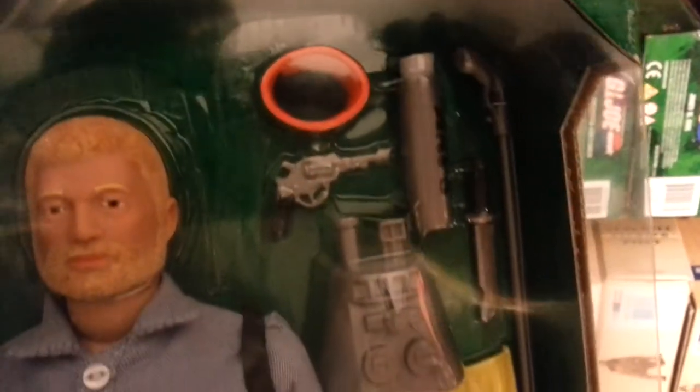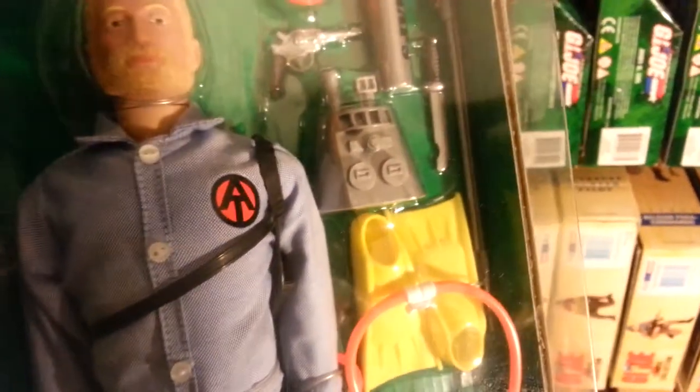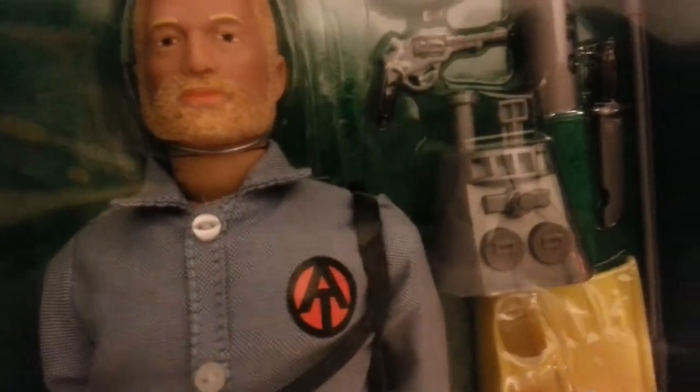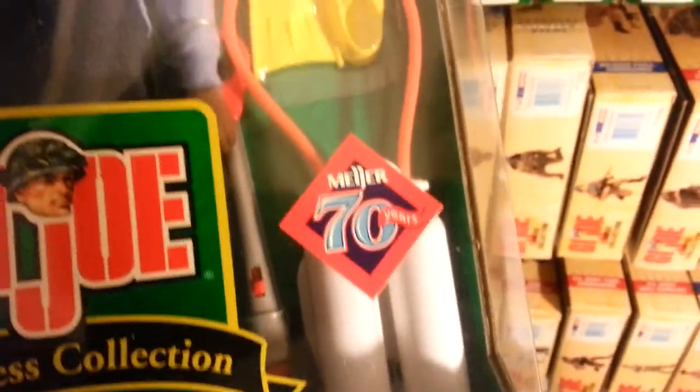Scuba equipment. There's his pistol. Got the pistol holster. I love the dungaree blue shirt. Jeans. Action adventure team logo. He's got the satellite there. He's got a scuba equipment, fins. There's his oxygen tank.